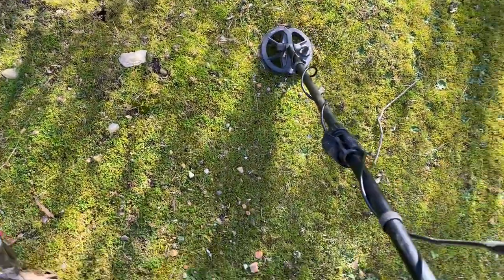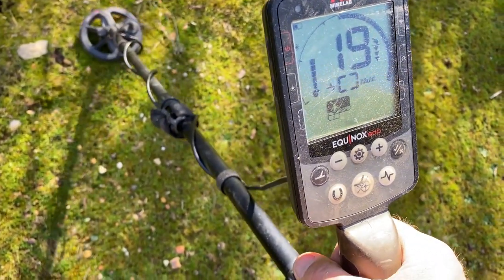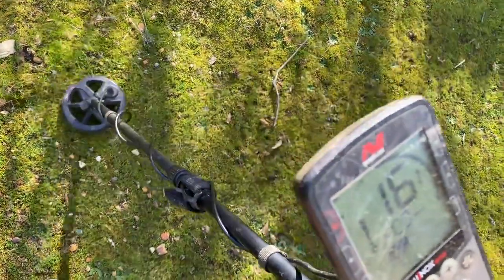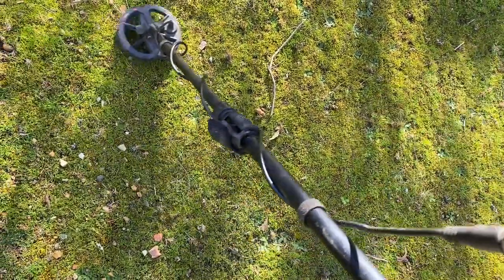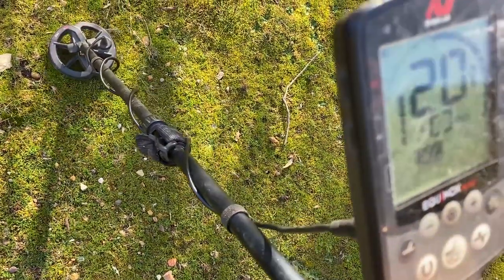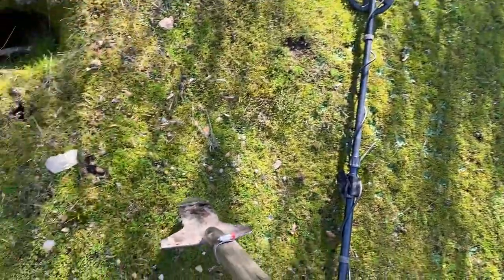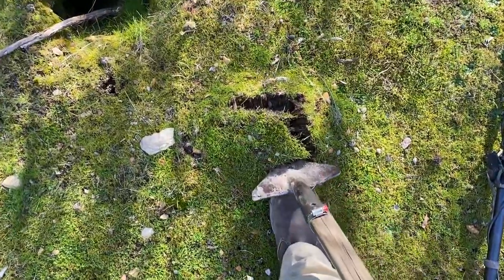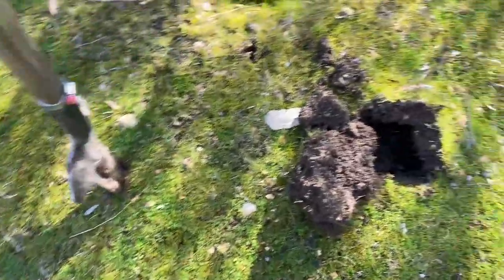Right, we'll dig this one together. That's it. And here there's all sorts of bloody targets. You can almost hear the threshold breaking with all the stuff that's under there. But that's our target right there. So let's see what it is. Might be another washer maybe. Who knows?